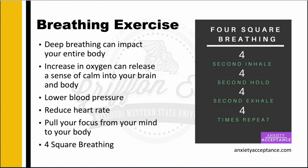I just want to leave you with one final thought. We have a lot of really overwhelming things going on right now, and overwhelming for a lot of different reasons. And sometimes it's important just to take a step back and take a deep breath. Breathing is really important, and it can impact your entire body. It can increase oxygen levels, which bring a sense of calm to your brain and your body. It can lower blood pressure. It can reduce heart rate. It pulls the focus from your mind to your body to release some of those stressful thoughts.